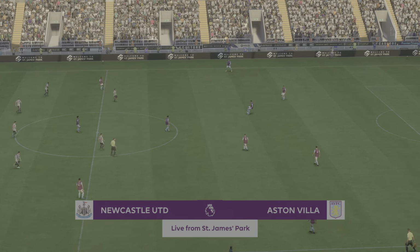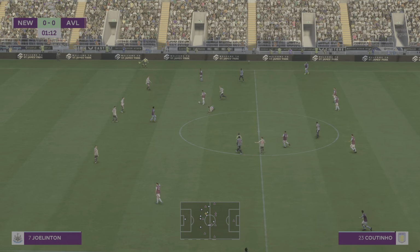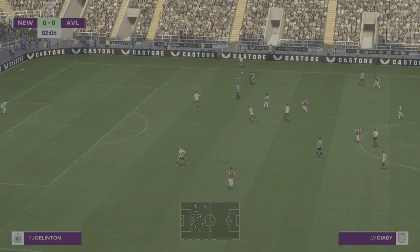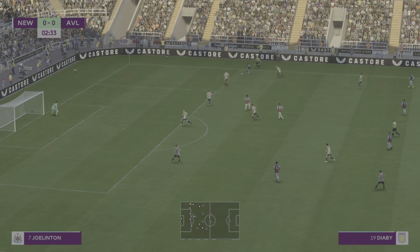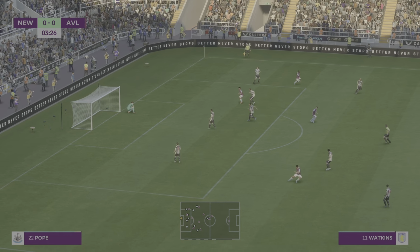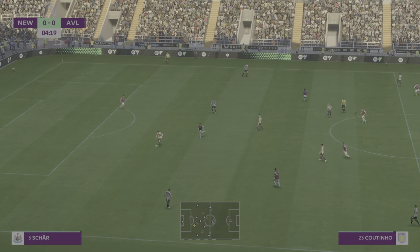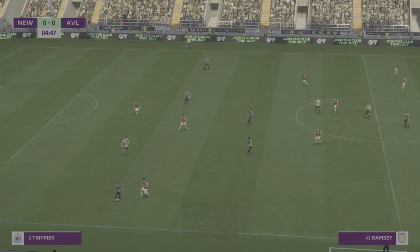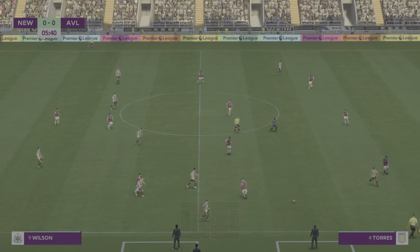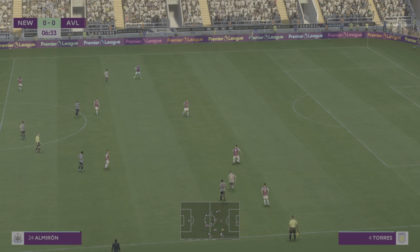And the game begins. Teammates in the middle. Well, it wasn't a taxing save. Trippier. Sandro Tonali. Wilson with it. Sloppy in possession from Newcastle.